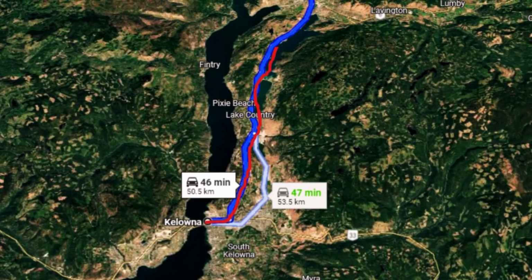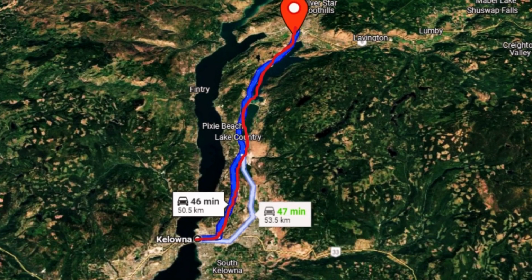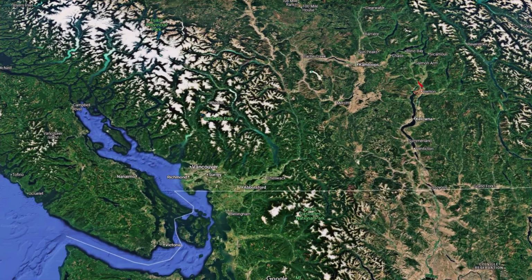Vernon is about a 40-minute drive north of Kelowna, giving you easy access really to Kelowna's international airport and all the Kelowna city amenities, while keeping that kind of small town laid back vibe. And it's also just over an hour to Kamloops, 4.5 hours to Vancouver, maybe 5 if you hit traffic, and you probably will.